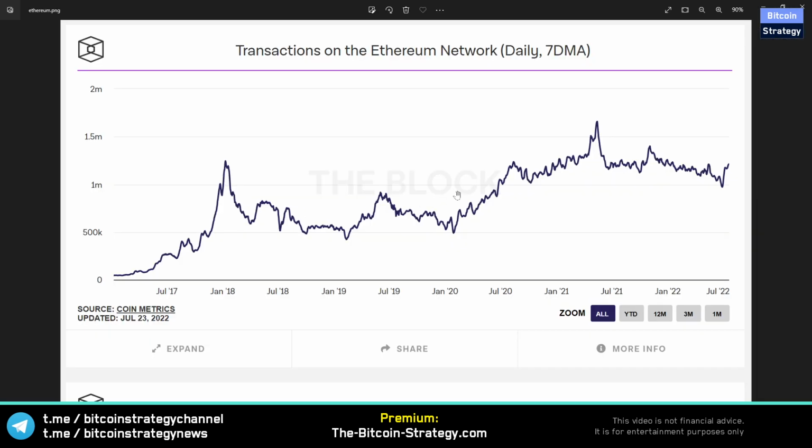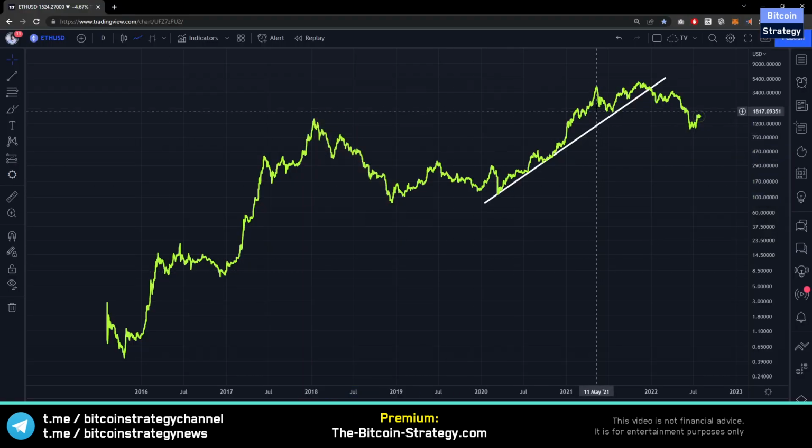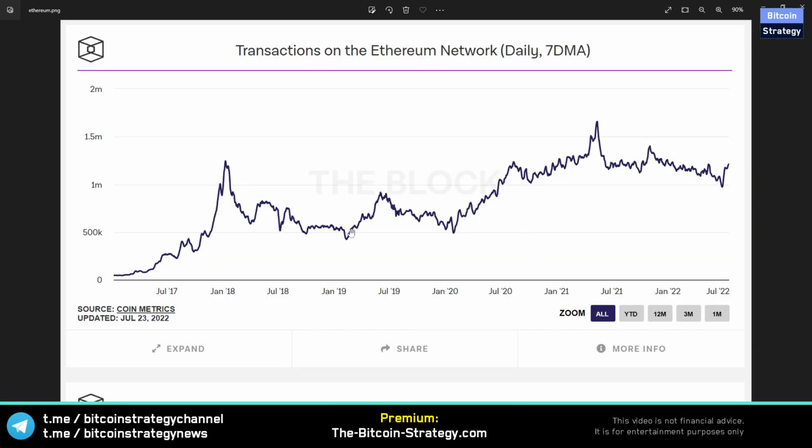Now we then see a second peak. This was in roughly April or May of 2021. What happened to the price? In April or May of 2021, again, a price peak. So there is some kind of a connection, right, between how many transactions are being performed and how high the Ethereum price is.